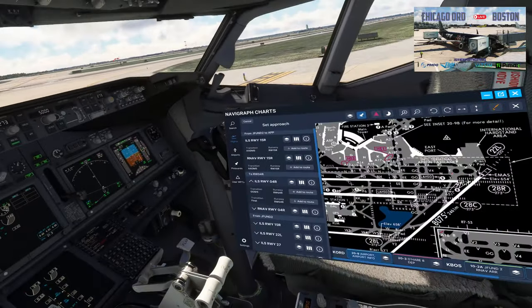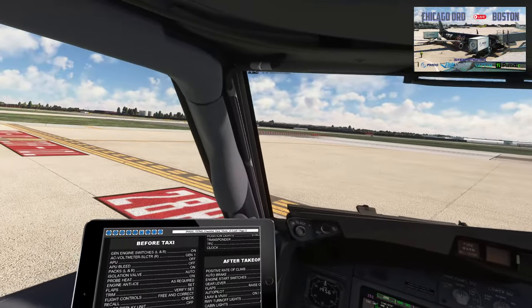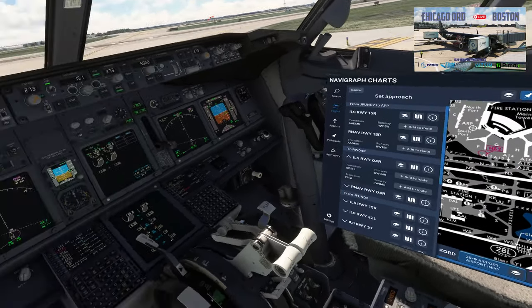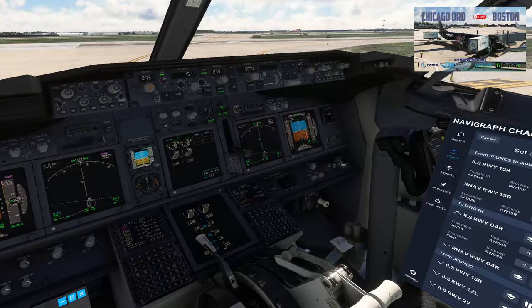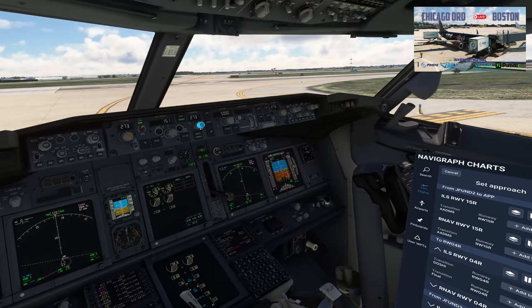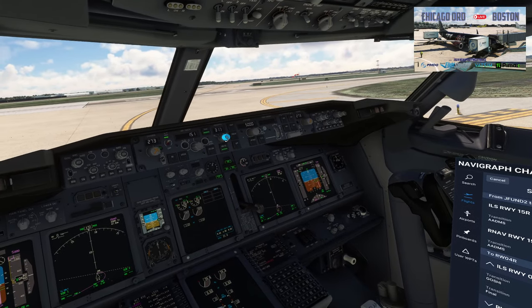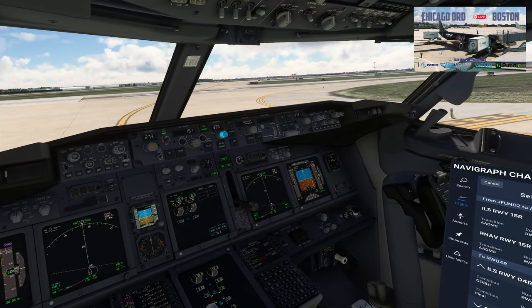Yep. All right, here we go. Approach, Shadow 69. Hold short runway 28 right, O'Hare. Shadow 69, Chicago departure. Turn right heading 360. Runway 28 right, clear for takeoff. Right turn 360. Runway 28 right, clear for takeoff, Shadow 69. There we go. 360.